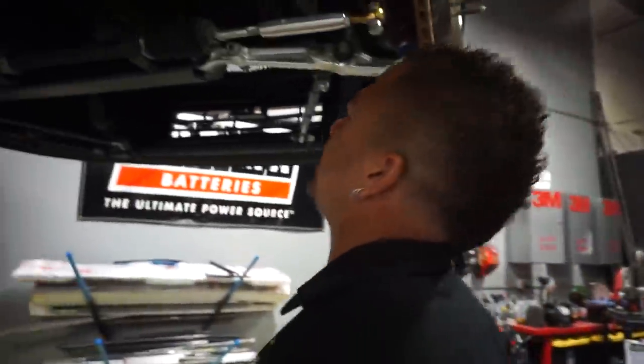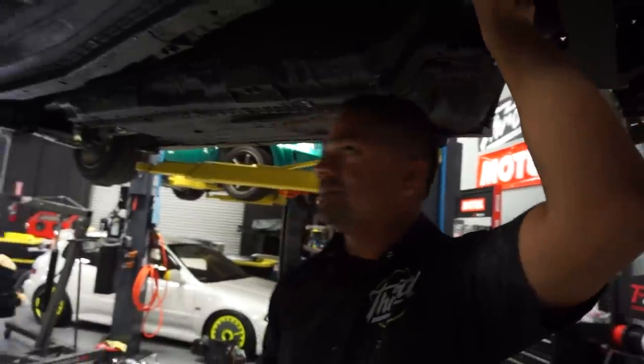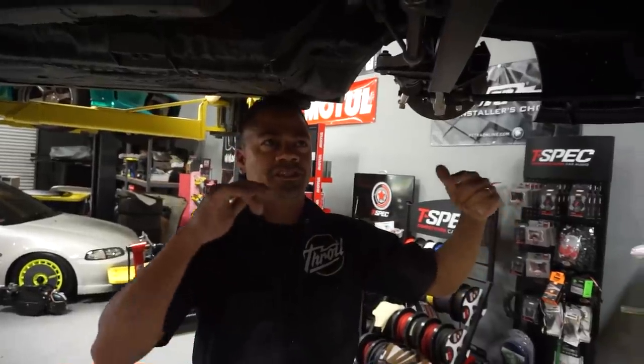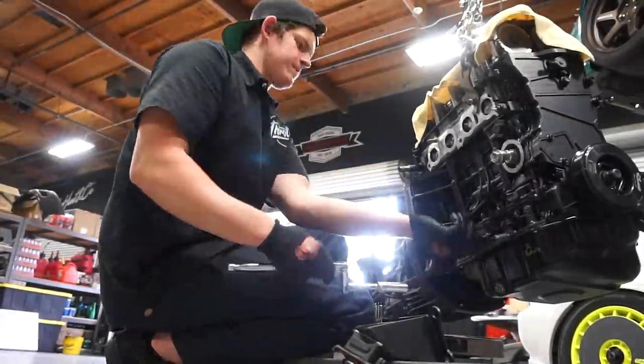Parts for the Civic outside. I'm gonna put the subframe out with Quinn, and then we are gonna mount the subframe to the engine, and then we're just gonna drop the car on the engine, bolt it down, and then we'll have an engine in the car.